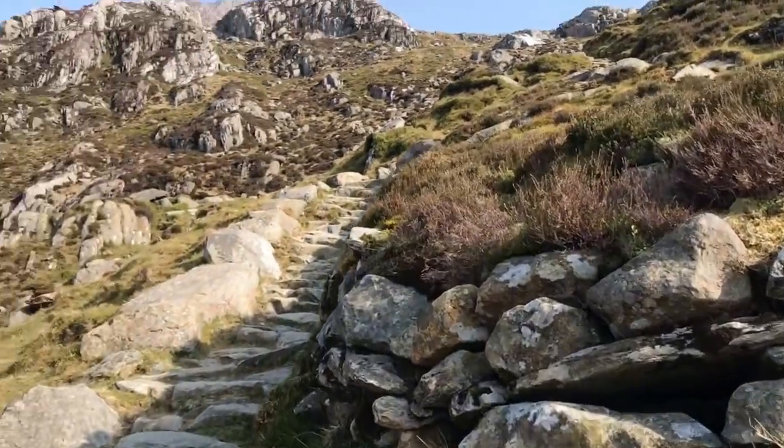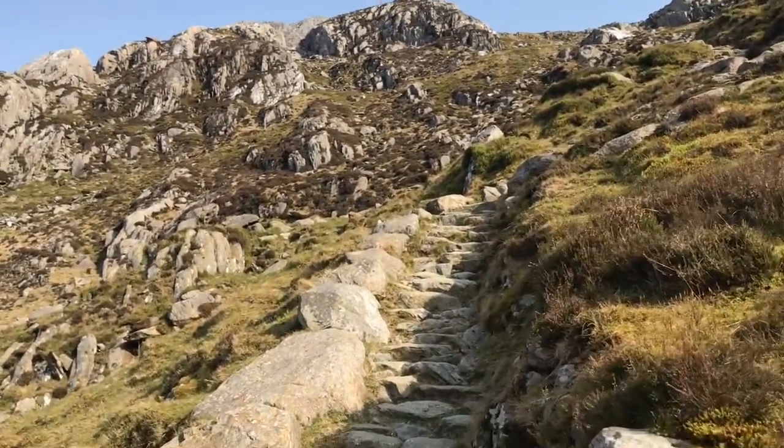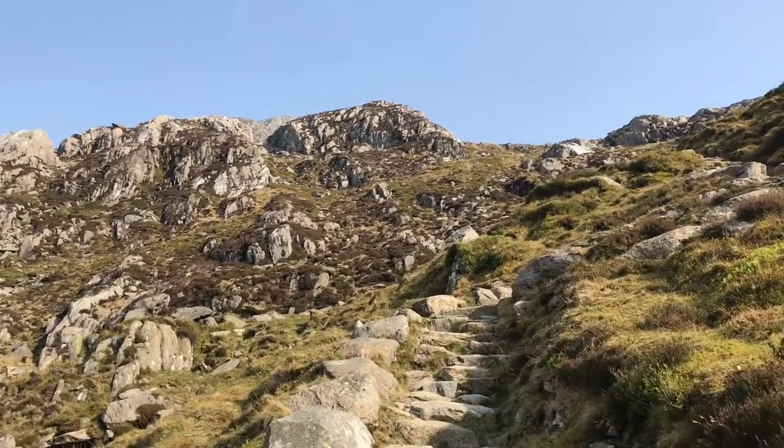On the start of the climb up to the cwm. It's going to be quite hard work, so I'll come back to you in a bit.